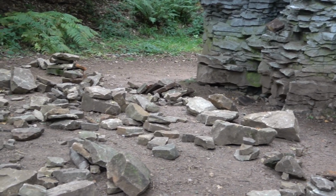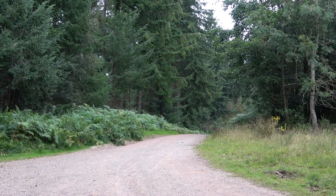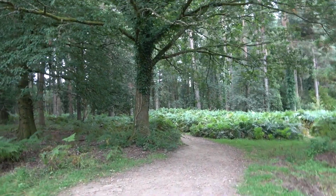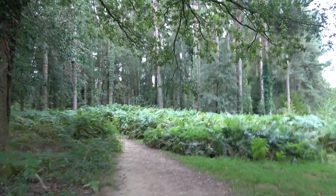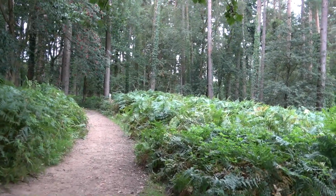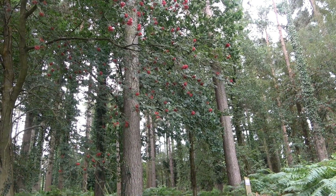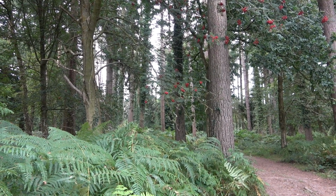Actually, I'm finally catching up with the author now, or he's catching up with me. Cross the Gloucestershire Way then, which that is, and proceed up there. It's into the back of them, apparently. Got a rowan tree here with its berries out. Carry on the trail. Not too far now, I believe.